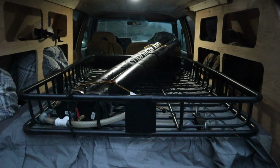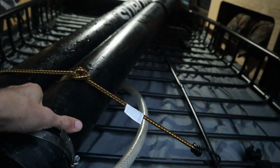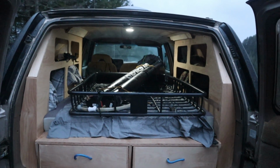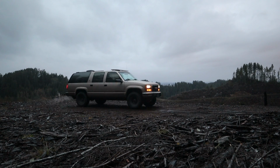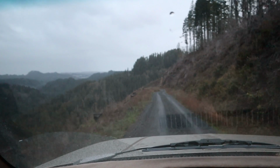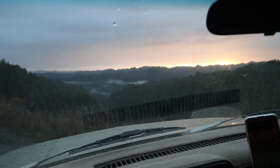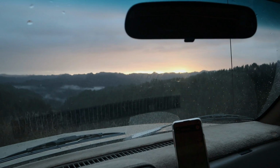All right, got it in here and secured with some bungee cords, so we are ready to go. Let's hit the road. Look at this sunrise view here. Sun's just starting to come up. It's gonna be a good day.